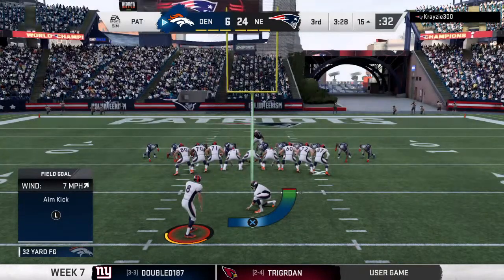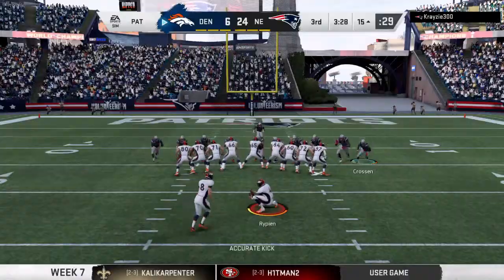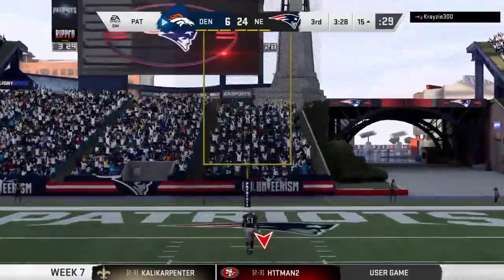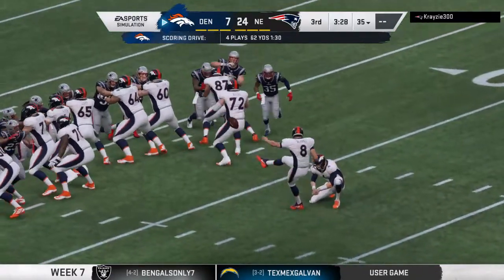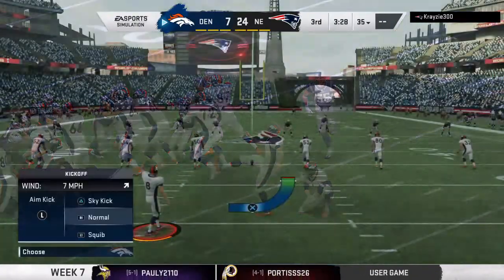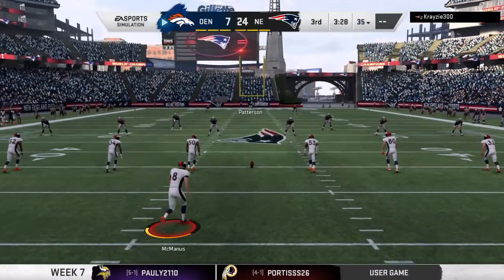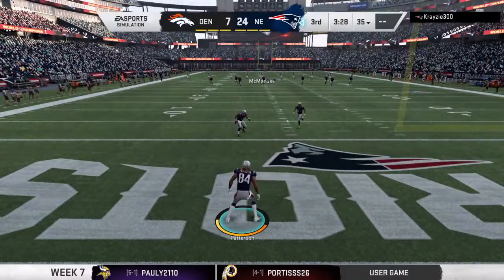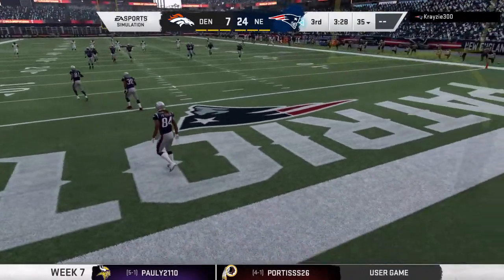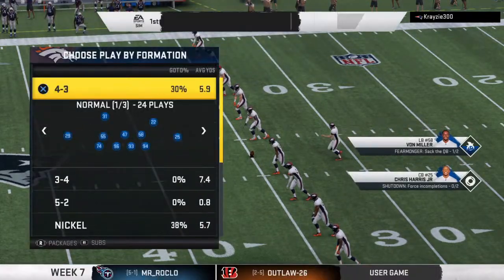Here, Brandon McManus for the point after. He's got it, and that makes our score 24-7. After the touchdown, here's McManus now to kick it away. And that'll carry over the back line of the end zone for a touchback.